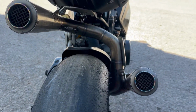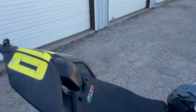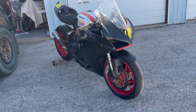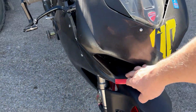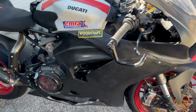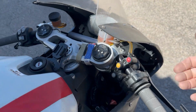Oh, that's just the light tape. I don't know, we'll have to check that out. So we'll tear it all apart, see where it goes. And yeah, more duct tape, pinstriping. The front end is stock, so there we go.